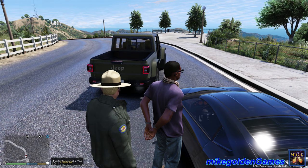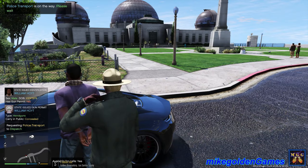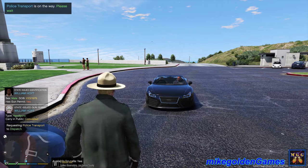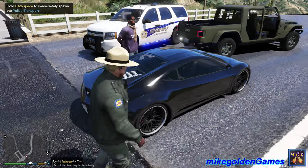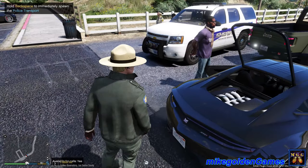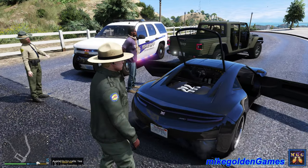All right, roger that. Dispatch, let's get a transport unit down here to East Galileo Avenue near the observatory. Relax, man. Park Ranger service. Let's search the guy's vehicle. Hey, officer. Thanks for coming to pick this guy up for me. Search his vehicle, see if he's got anything illegal in it. Hey, officer, how's it going? Yeah, that guy probably is, but let's search his vehicle, see what he's got.